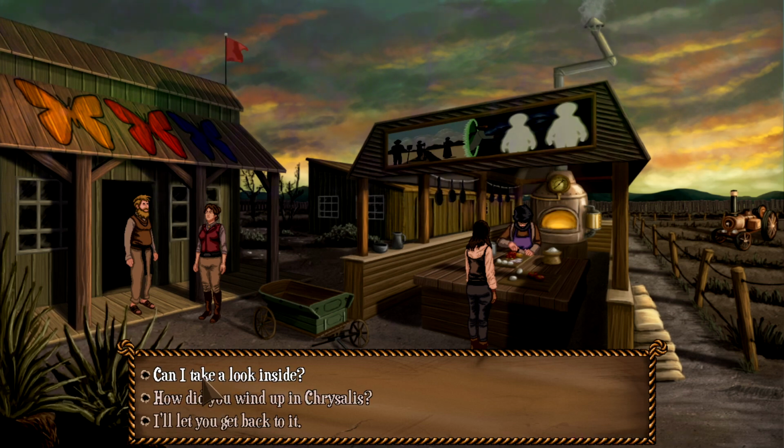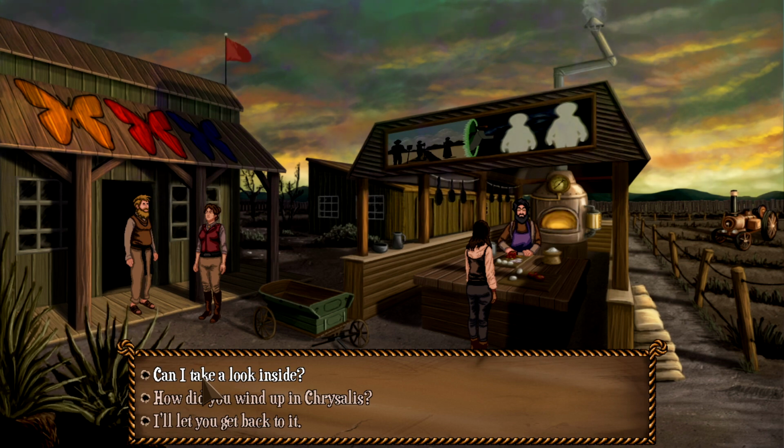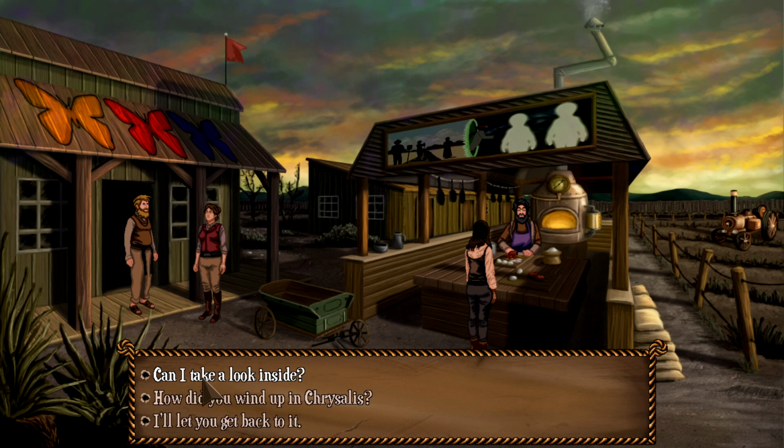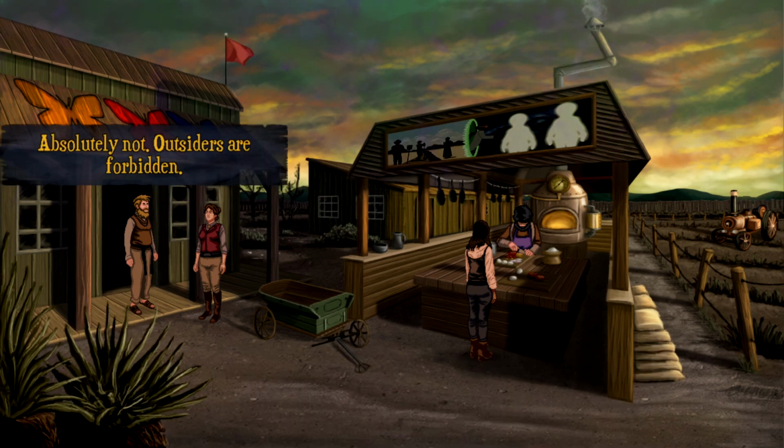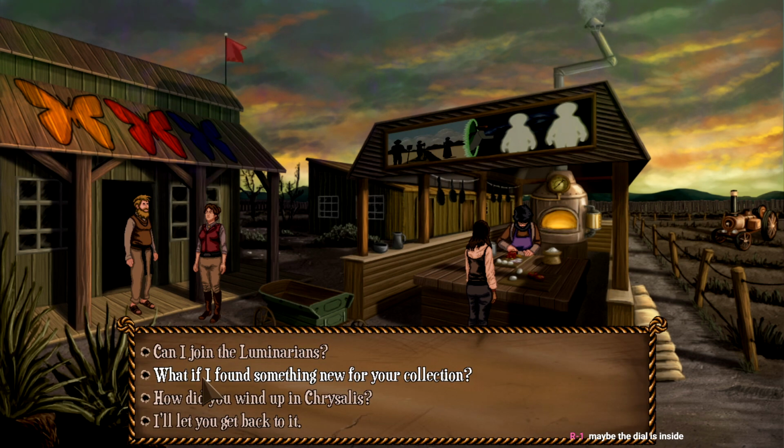Can I take a look inside? He's probably going to say no. But we'll see. He seems like a jealous man. Do you think so? I am not sure. Do you think he's jealous of what Dr. Clark achieved, maybe? Think I might take a quick peek? Absolutely not. Outsiders are forbidden. I knew he'd say that.